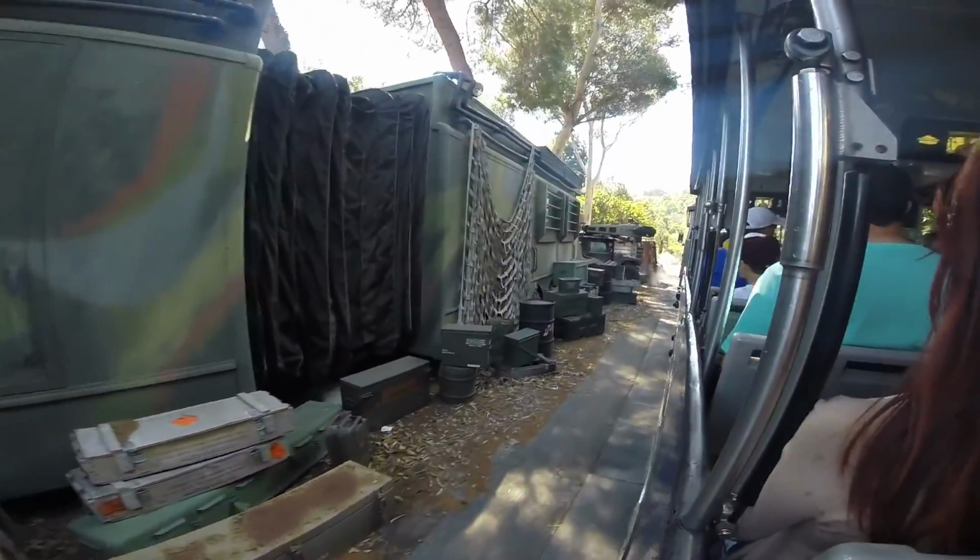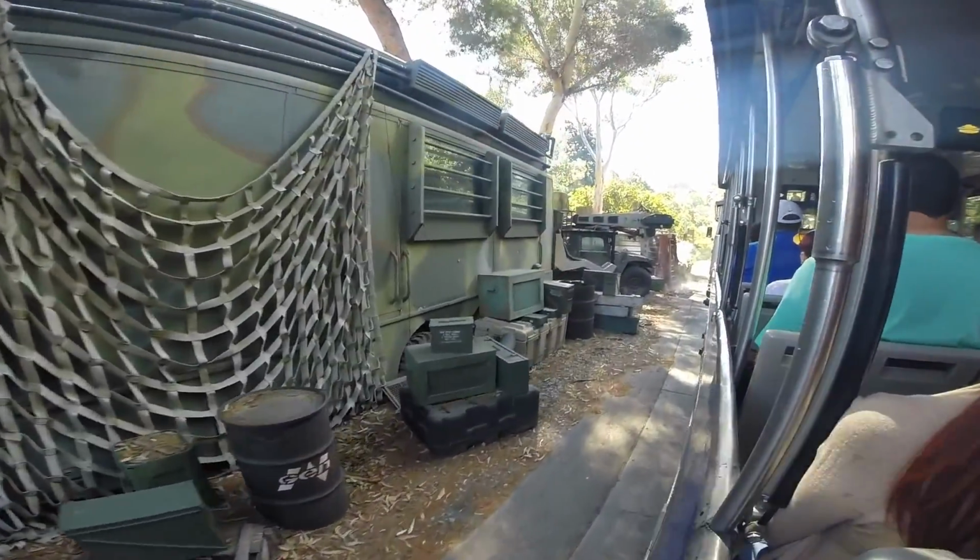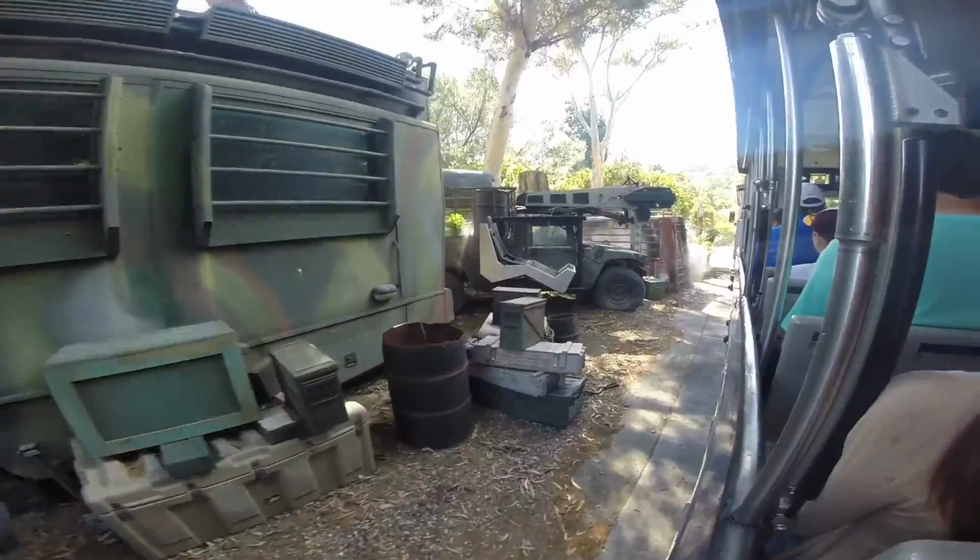Ken, where are the Dilophosaurus? I did not lock them up. I thought you locked them up. Oh, folks, take cover. Here they are.